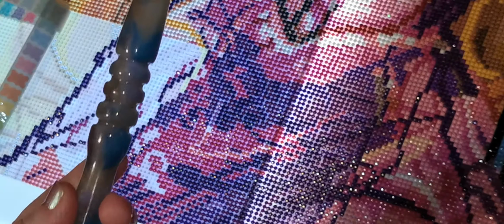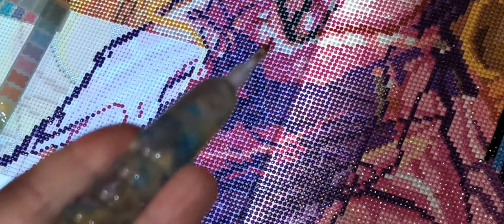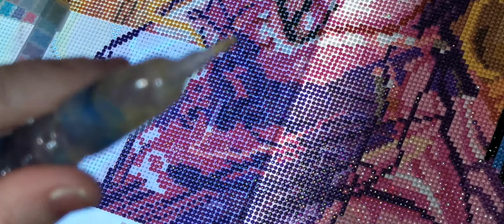I am using my Horizons pen from Diamond Pens on Facebook. It has Ocean Breeze putty in both ends tonight. Where's the camera? There she is. Okay, that was a lot harder than I thought.